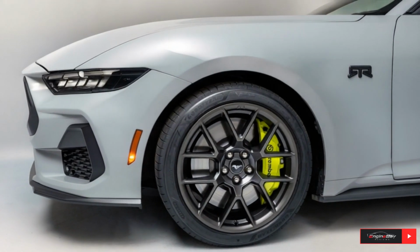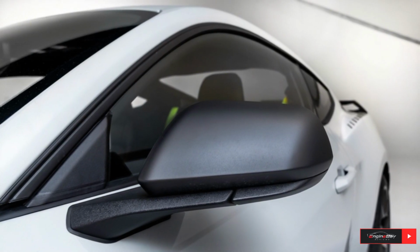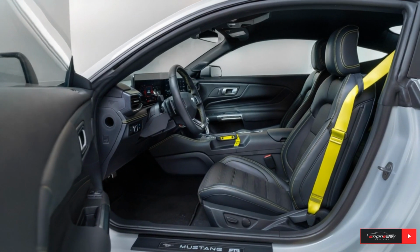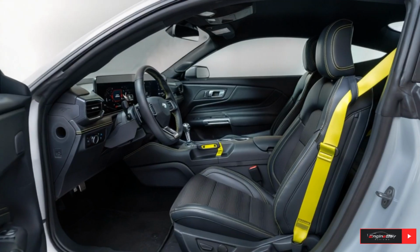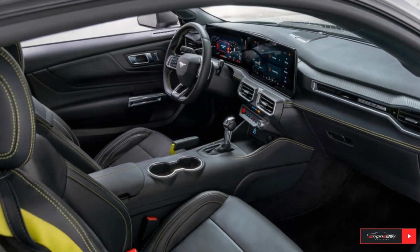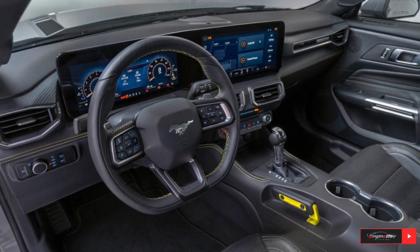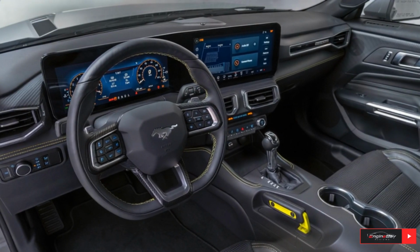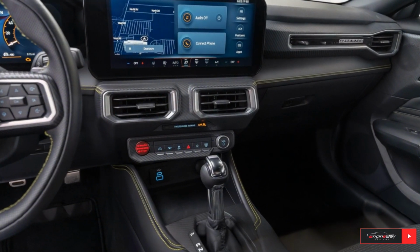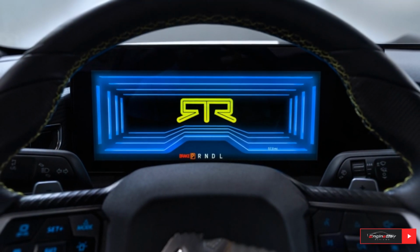Under the hood, the Mustang RTR is based on the 2.3-liter turbocharged EcoBoost 4-cylinder engine. In stock form, it delivers around 315 horsepower and 350 pound-feet of torque. That's respectable power, especially when combined with all the upgrades RTR and Ford throw at it. There's also an optional Ford performance tune that raises output even higher for those who want a little more blistering throttle response.